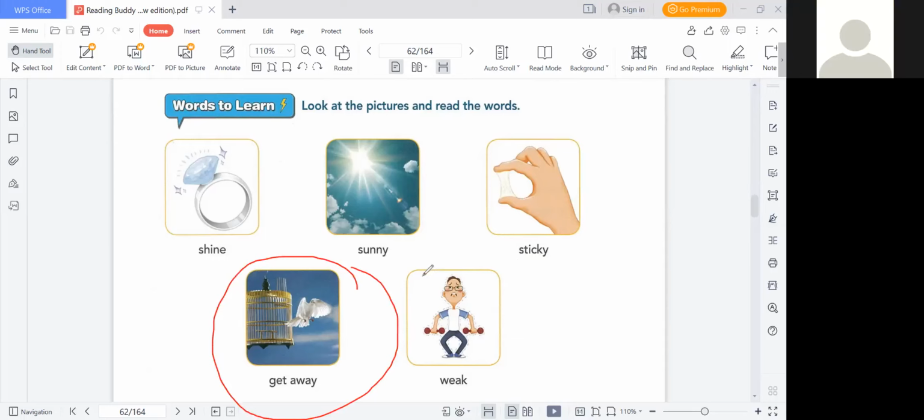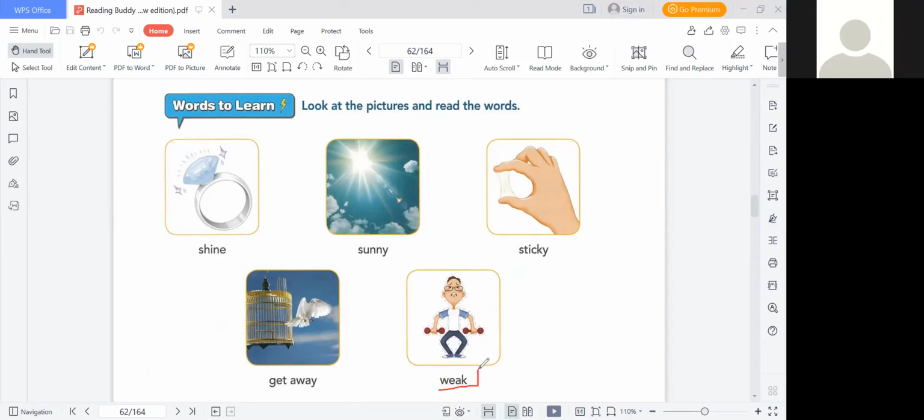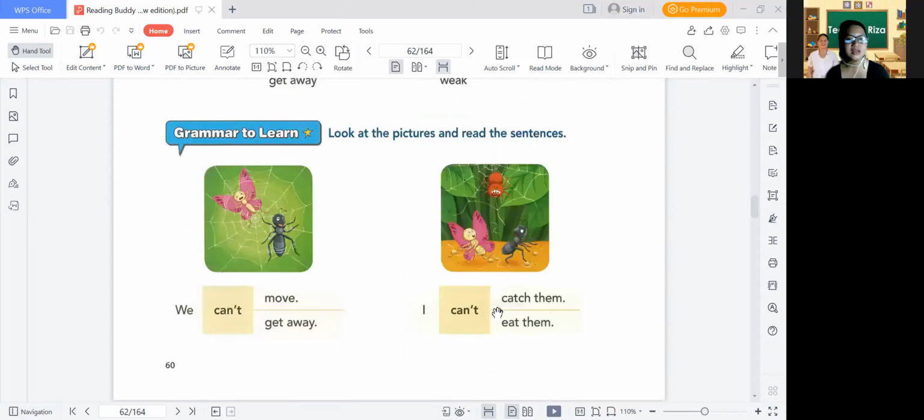Get away. Okay, so a bird gets away from the cage. Okay, next, last one. How about this? Weak. Okay, so a boy is very weak. Weak. Okay, very good. So, can we proceed to another?